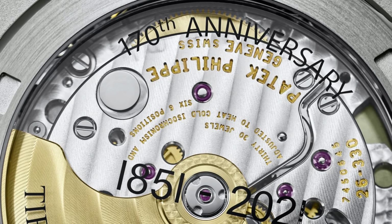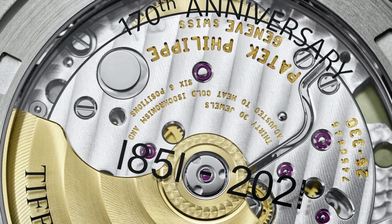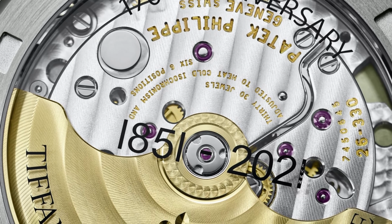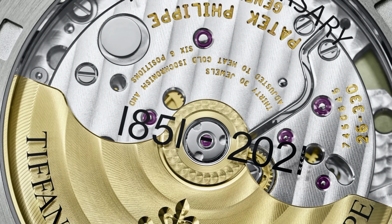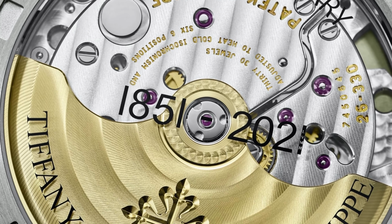You see that very lovely caliber 26-330 SC. Except you don't, because it's obscured by the fact that they've printed on the inside of the crystal like a fashion watch brand. I'm not even done. Okay, it was for charity, but the first one in auction sold for $6.5 million.